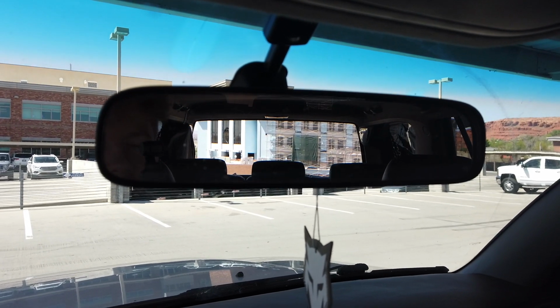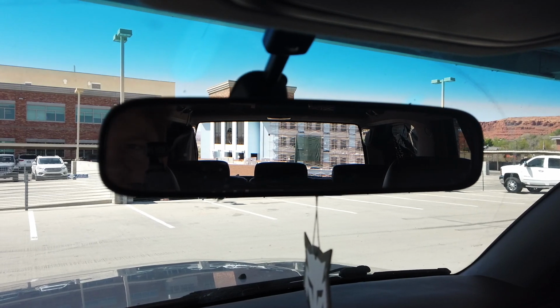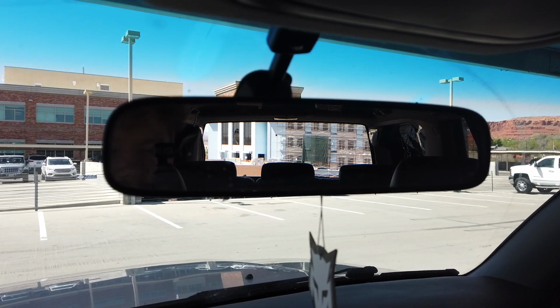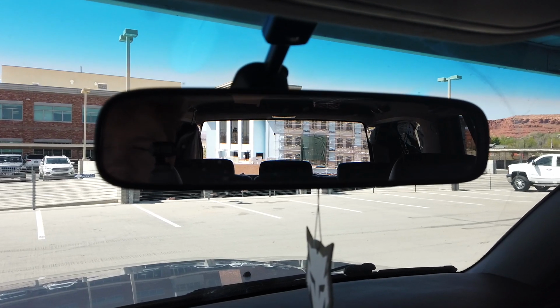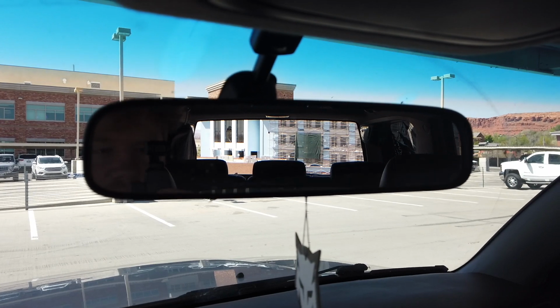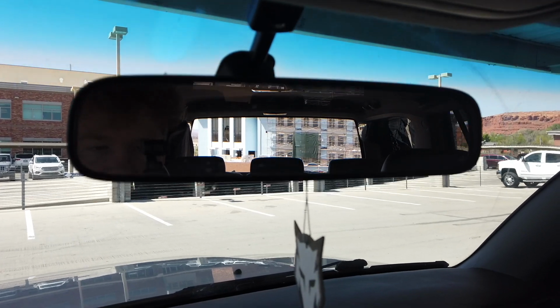Our dog, I know he loves to hop in here and go for a ride, and we can just roll down the back window for him, and he can say hi to all the people driving behind us, as well as he can get his own breath of fresh air. But I do really love that feature as well.